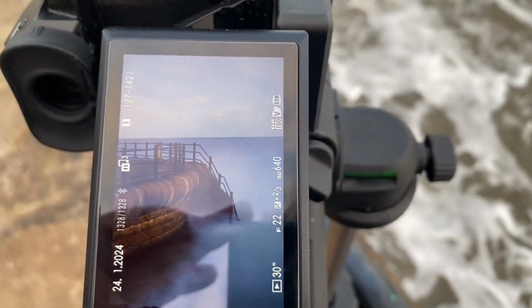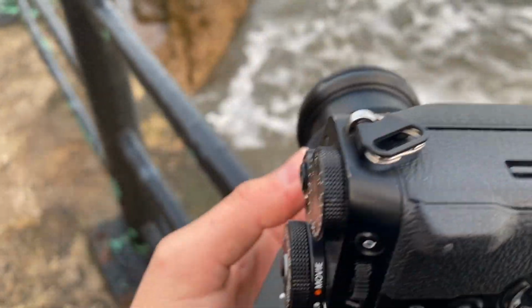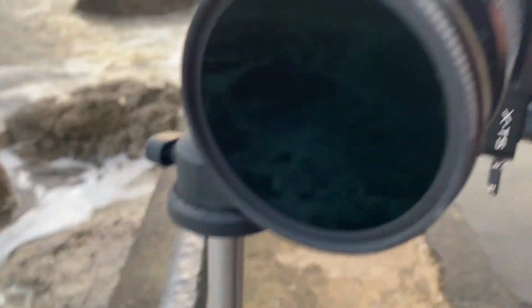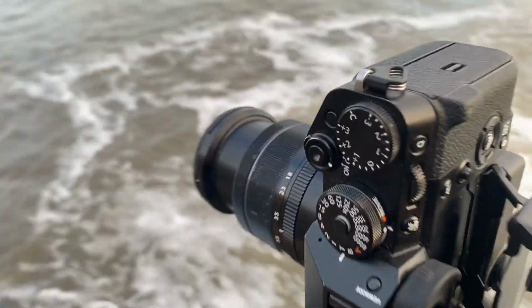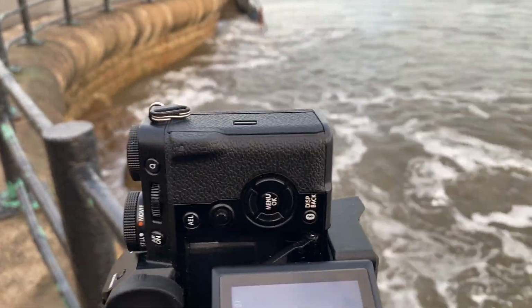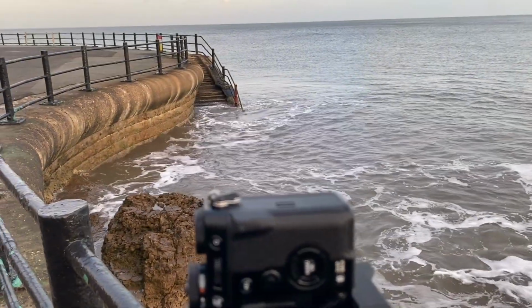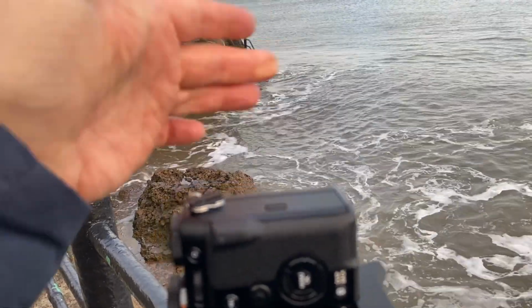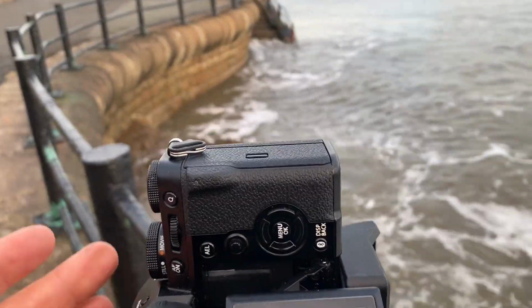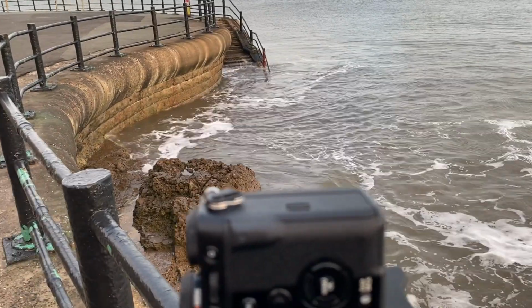I've done some landscape shots of it as well. Now I've got to manually focus the lens, just simply because the ND filter acts as a pair of sunglasses. It reduces the amount of light by 10 stops, just so I can take longer exposures. A 30-second exposure of this scene now, while the sky's still light, would just blow it out to be totally washed out.